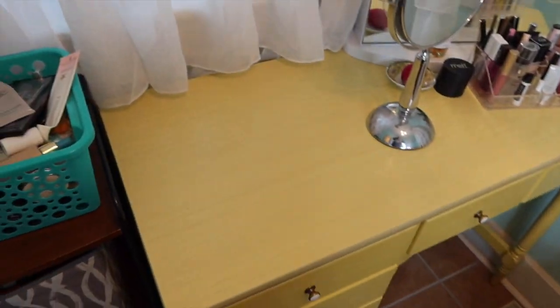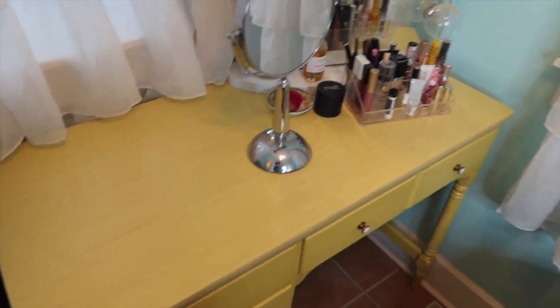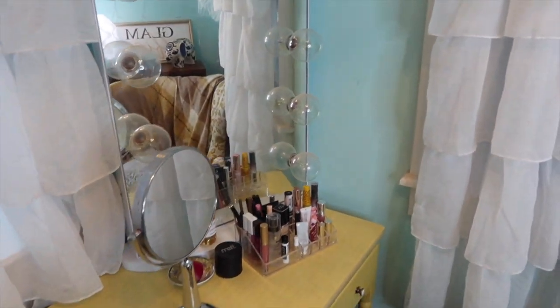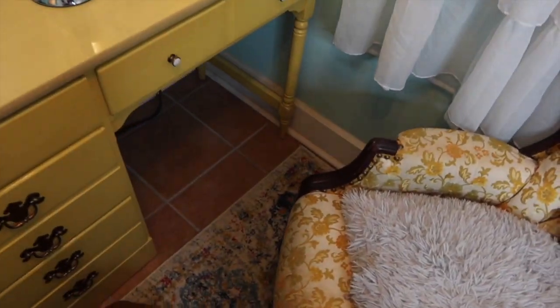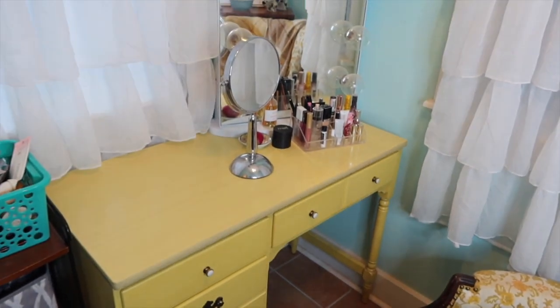But anyways, I actually think I like this clear. So we're just going to wipe it all down, clean the mirror, and do the floor and the floorboards, and then this area, this corner of the room, will be done.